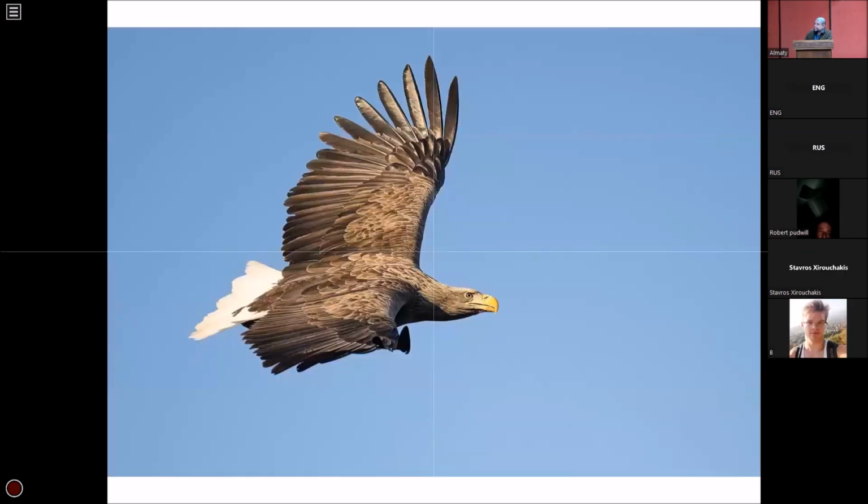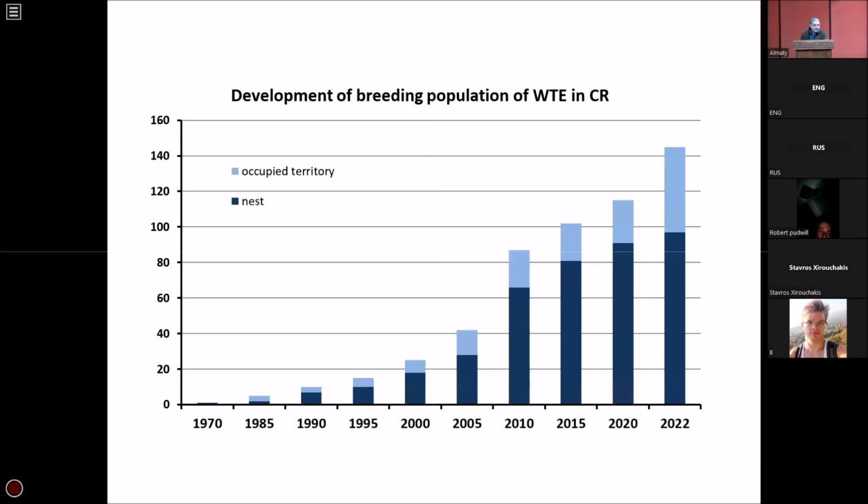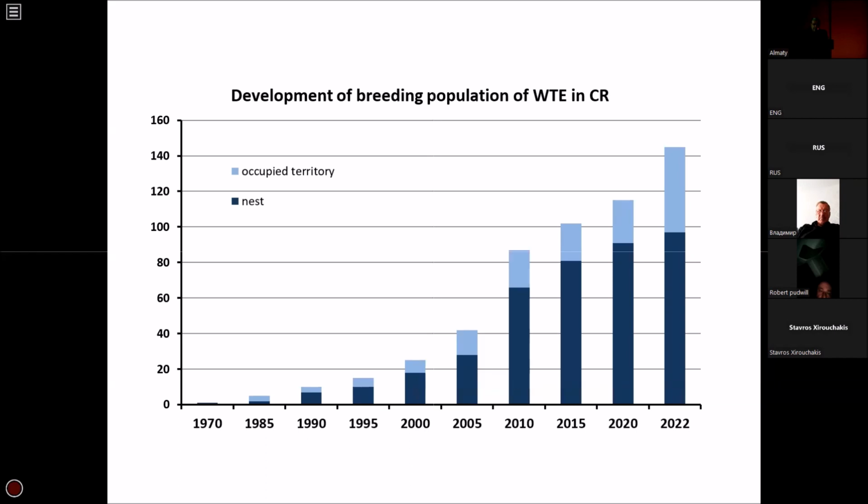So first is white-tailed eagle. White-tailed eagle bred in Czechia until the end of 19th century. In some region, most probably, though not confirmed, even until 1920s, but then it was extinct for nearly 100 years, and it started to breed again in the mid-80s. They came from 2 different directions. One was from Germany and Poland, and the second one was from Hungary. In both of these regions, the population was already expanding at this time, and they started to colonize our area. So from the first 2 pairs, which bred in mid-1980s, we reached the present level, which is about 160 to 180 breeding pairs.